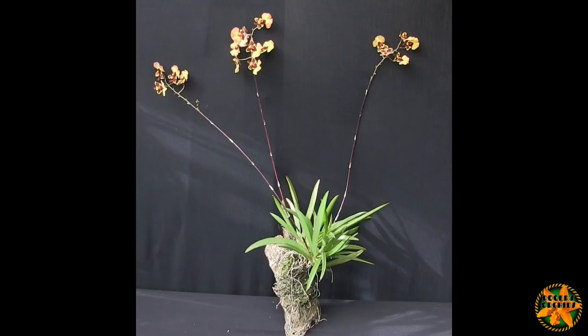It's got a good root system on its mount. That's not going to change unless I unmount it and do something silly. But once Tolumnia establishes a good root system, it's quite difficult to lose it. You keep it dry too long, you will lose it. You know, they do need a wet-dry cycle, but there is emphasis on the fact that there's a wet bit in there. So don't leave them dry too long. But I was pleased with this.